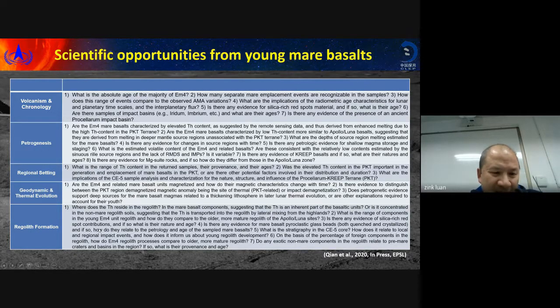Again, the regolith is another hot point for scientists because we don't really know the regolith growth rate. The Apollo landing sites are very old, which means the regolith has been formed or modified for more than 3 billion years. But the Chang'e-5 site is younger. It may be just 1.2 billion years or 1.5 billion years. And the regolith property and its space weathering history is different. We can compare this material with previously published data, and we can know more about space weathering and the regolith formation rate.